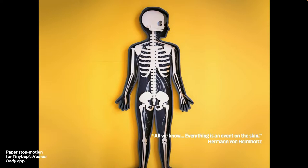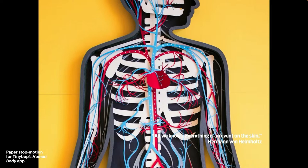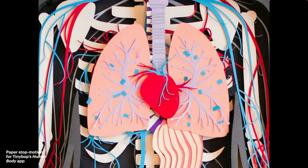which is easy to forget about in the information age, but whenever you're reading words on a screen, that's light photons hitting your retina. Every time you're listening to someone tell you something, that's wobbly air hitting your eardrum. Everything truly is an event on the skin. It's the turnstile which all data passes.